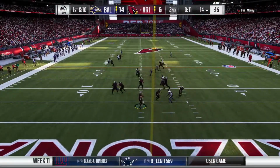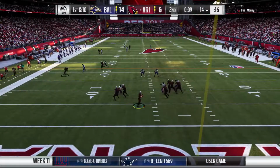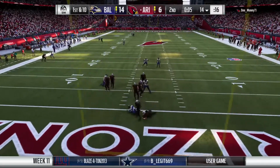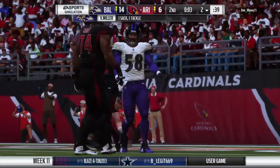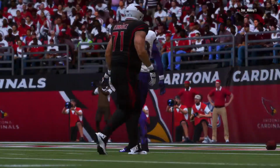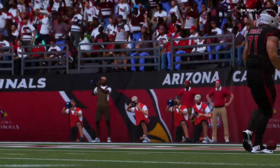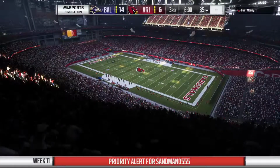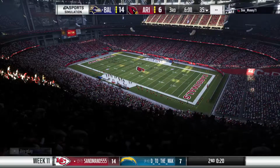Rodgers now on 1st down. So we have reached halftime here with the visiting Ravens out in front. There you have it. Halftime quickly over. 3rd quarter, here we go.